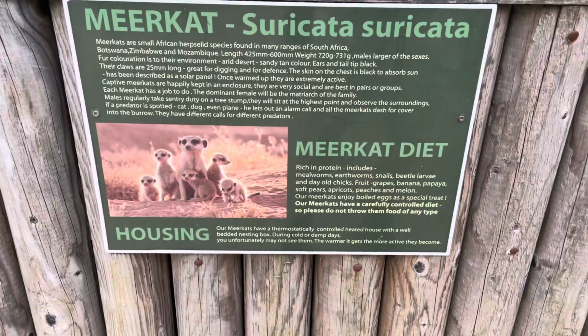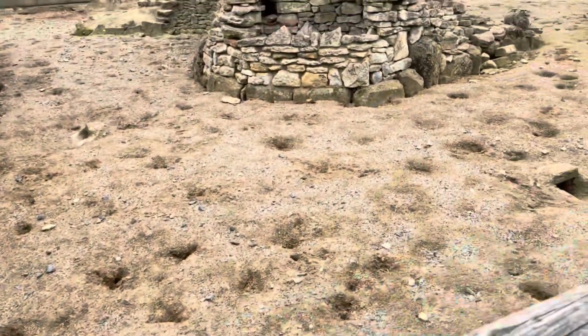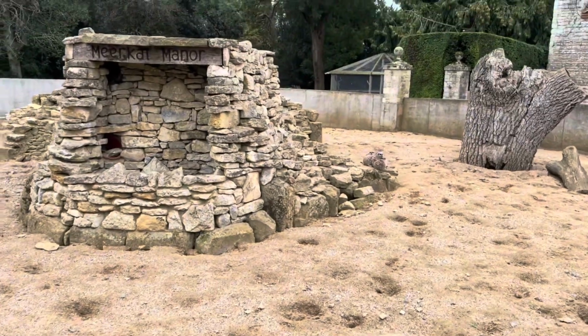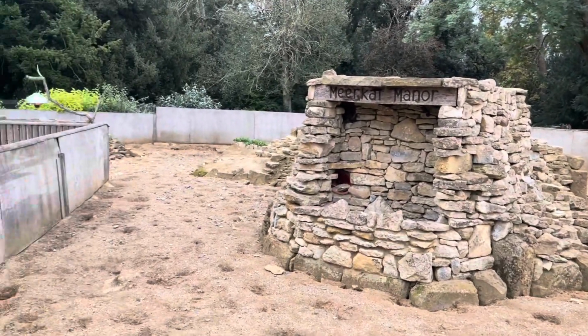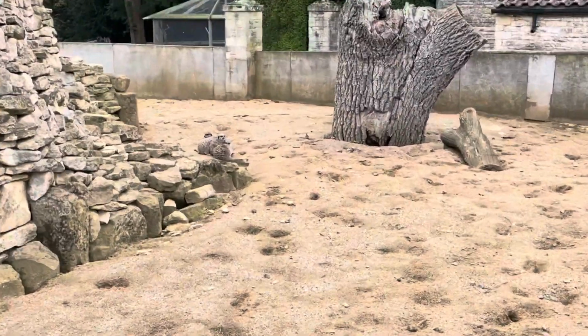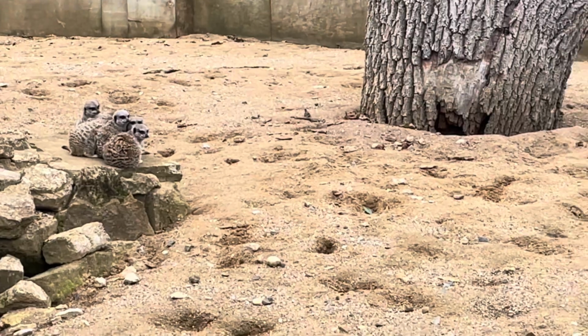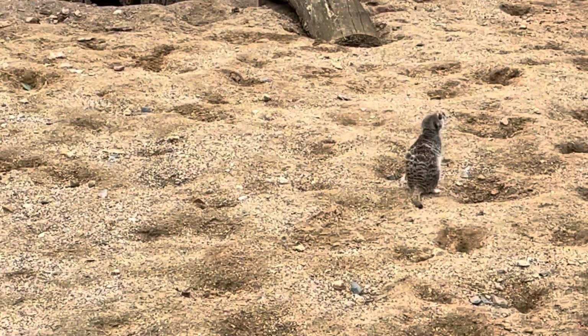And on that note, if unlike me you love the meerkats, then Castle Ashby has got the best meerkat manor anywhere around. Loads of room. Loads of meerkats too.